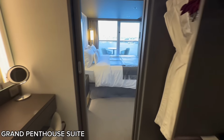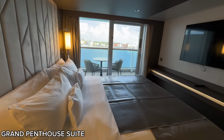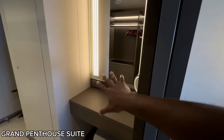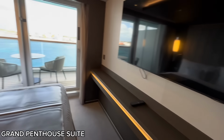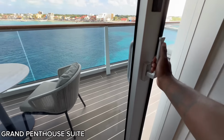As we work our way into the bedroom, of course, it's pretty standard for what you saw on the other very nice suites. You have your large bed. Back over this way, you do have your seating area with the vanity mirror for makeup and all that. You have another separate closet over here, and we will now work our way over to the grand balcony here in the Grand Penthouse. I'm going to assume this balcony does not disappoint.